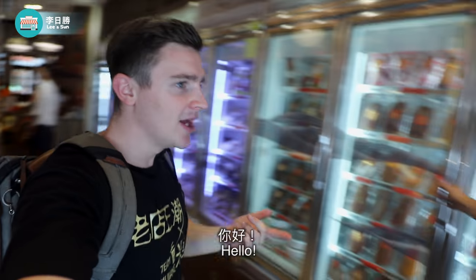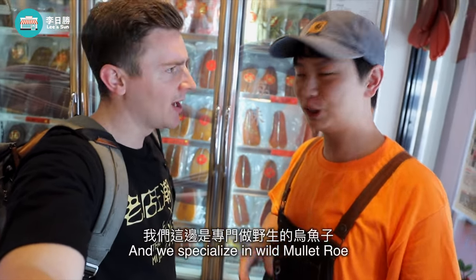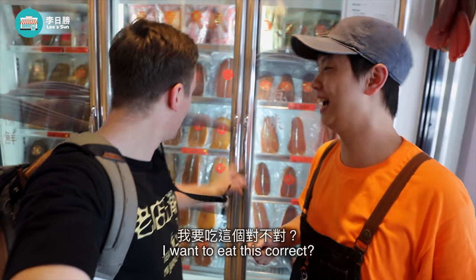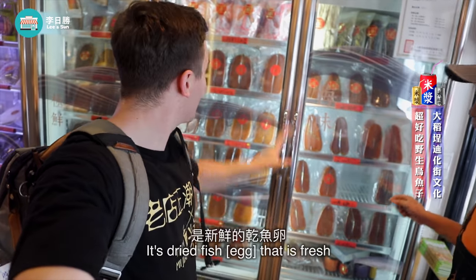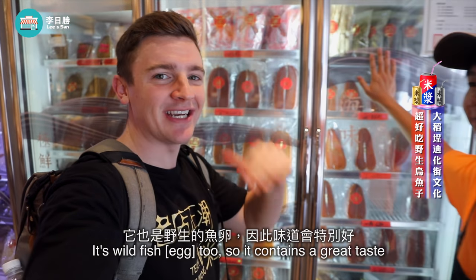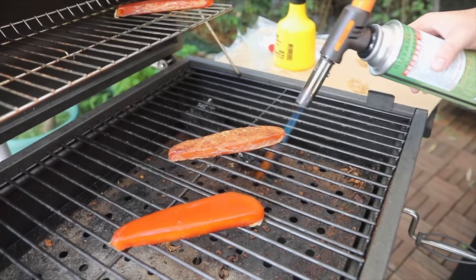This is the boss. What's your signature? We're called Li Risheng, and we specialize in wild mullet roe. So that is mullet roe, and it's dried fish. It's fresh. It's actually wild fish too, so it contains a great taste. Okay, let's go.